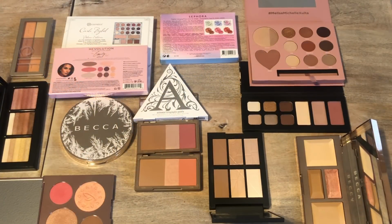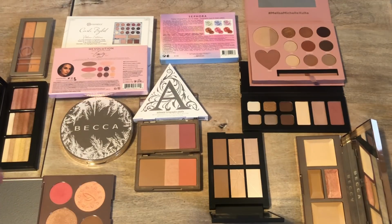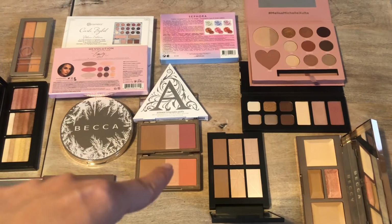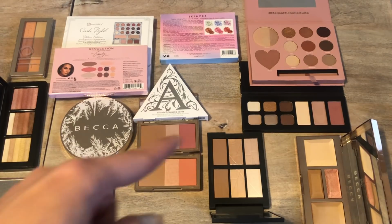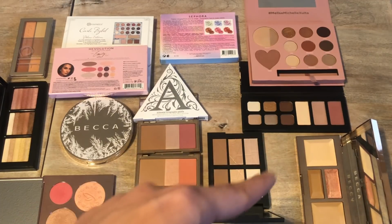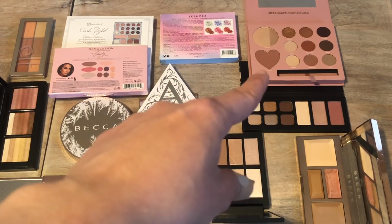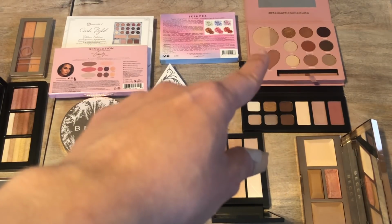Now for the highlighters that come in palettes, this is always a funky, weird category, not category, but a difficult setup to display, because as you guys can see from these palettes right here, you can see palettes that have a highlighter and a bronzer, like these 2 palettes, Bobbi Brown and Becca by Chrissy Teigen, and these ones from Urban Decay. Then you have palettes like this one from Lorac that have shadows, highlighters, and blush. This one here from Ulta Beauty, it's a collab with Melissa Michelle that has eyeshadows, blush, and highlighter.